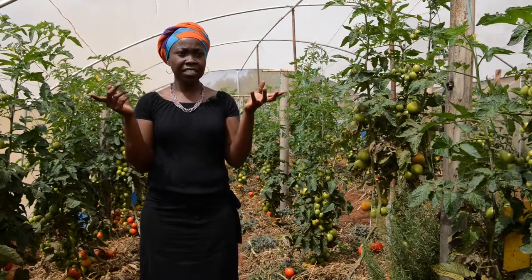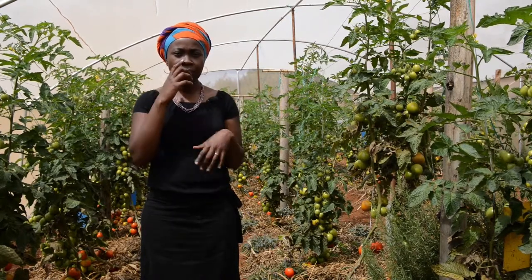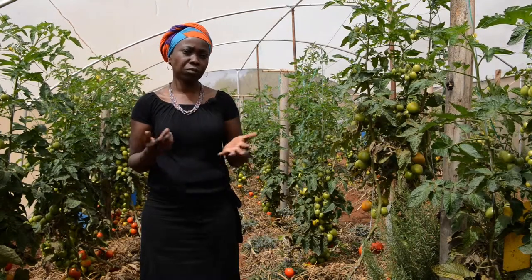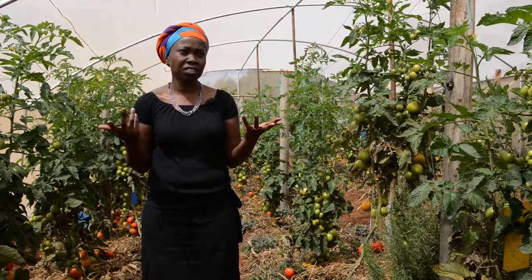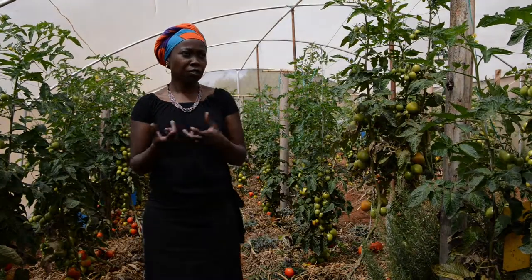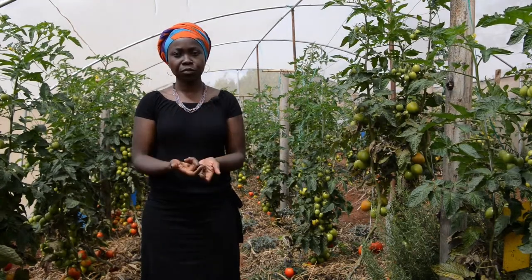It has been built with a steel frame, which means we are not afraid of termites or any other problem like that, and we'll be able to have it working well. But something else I can tell other farmers who would be interested is that it's very adaptable.